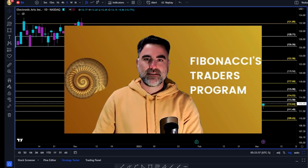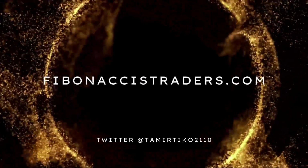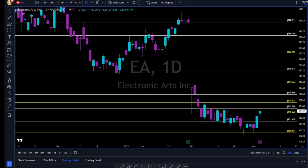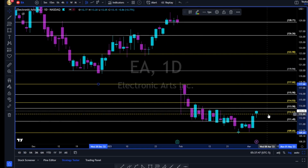Let's see the charts. 22 names on this list, so let's get started. EA, we can see bouncing off the 110 lows, now closing above 113.